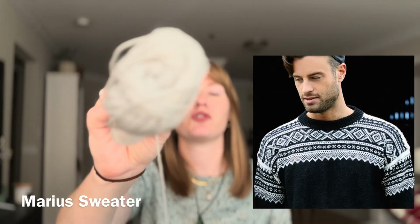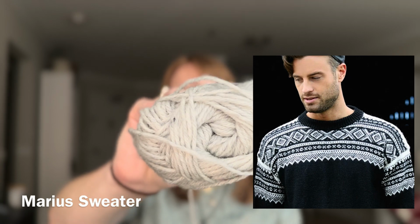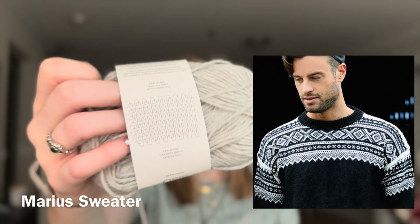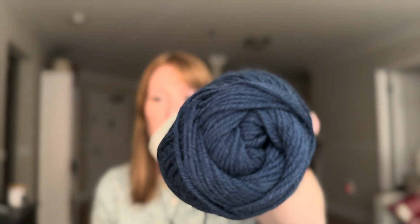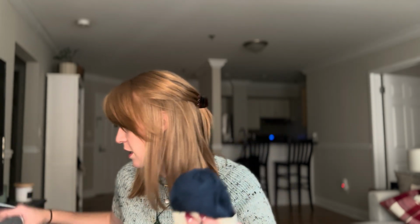And then I'm using 1032, which is obviously lighter gray, and 6062, which is this blue, as the contrast colors. So here, without further interruption, I wonder what's attached.